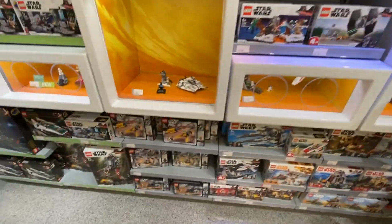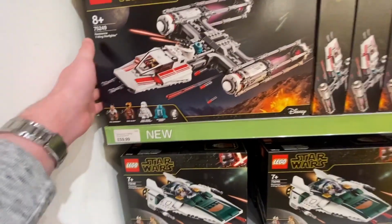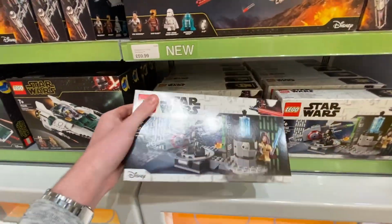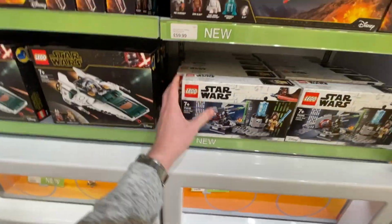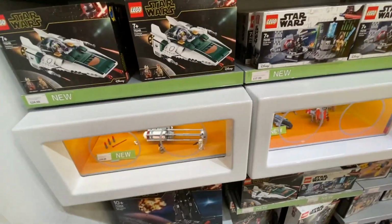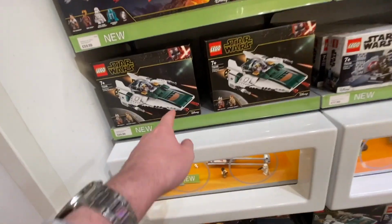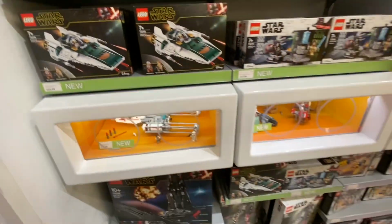Stuff going over here, like older sort of stuff. The newer Rise of Skywalker stuff is chilling over here. The Resistance Y-Wing Starfighter. Rate it. This one here, honestly, don't rate it. It's just one of those filler sets. That's alright, that's not too bad. Alright, we sort of priced for this, but I don't know.